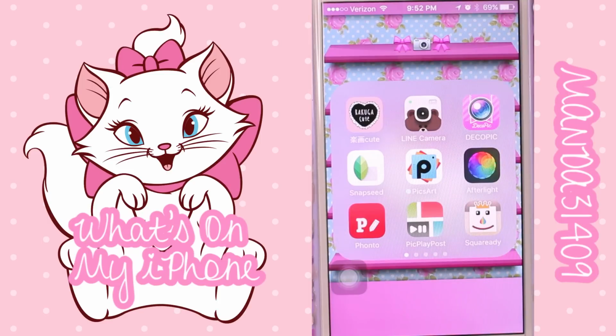Fonto is one of my ultimate favorite photo editing apps ever to use. If you want to layer a picture on top of another picture, or if you want to add text, Fonto is definitely the way to go. I don't think it's free anymore, but oh my gosh, this app is amazing. It's one of my favorites. Then I have Pick, Play, Post, and Square Ready for photos.